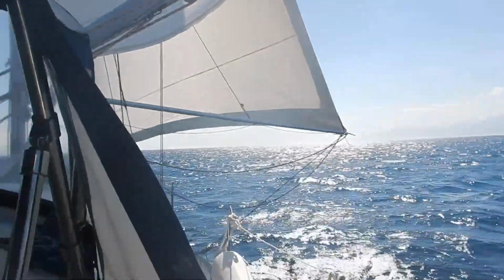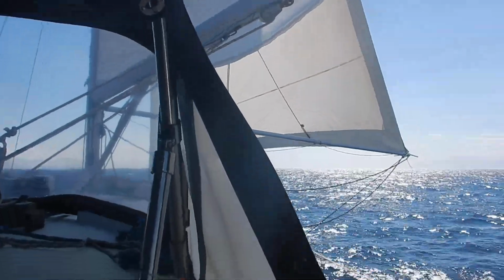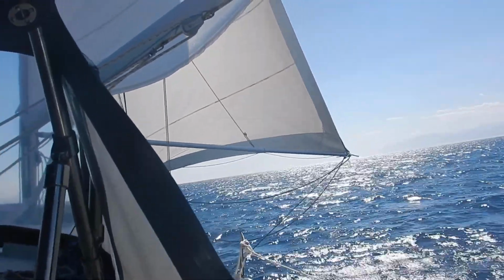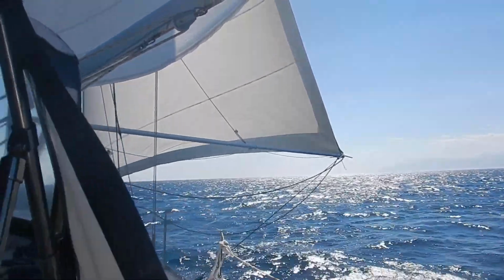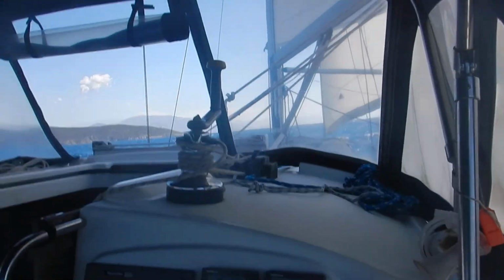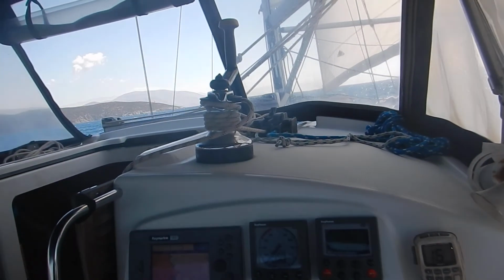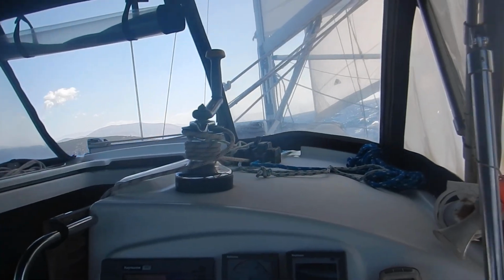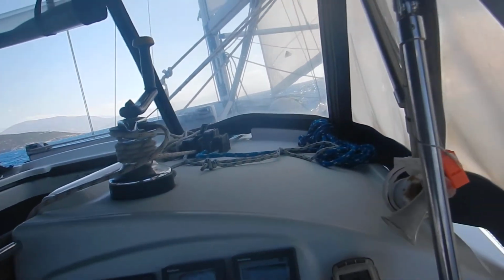We haven't used the whisker pole in about 4 years, so we got her out this morning. Not outright. We got to make some changes to how we do it. We need another block. For those of you who don't know, a block is a pulley. And we're doing all right though. We got about 15 apparent, 18, 19 true. And we're doing 6.5 right now, 6.6, 6.7.